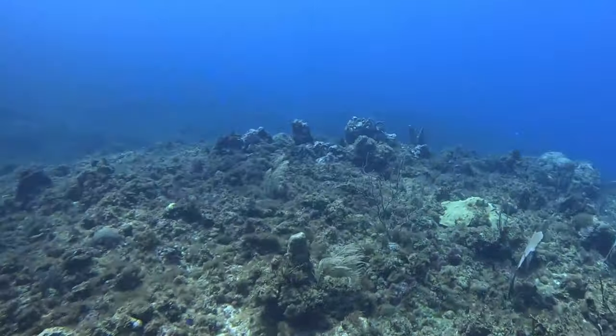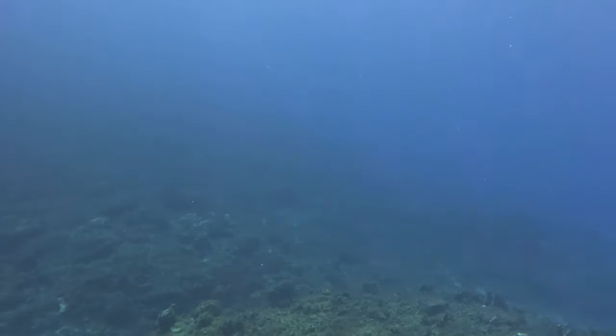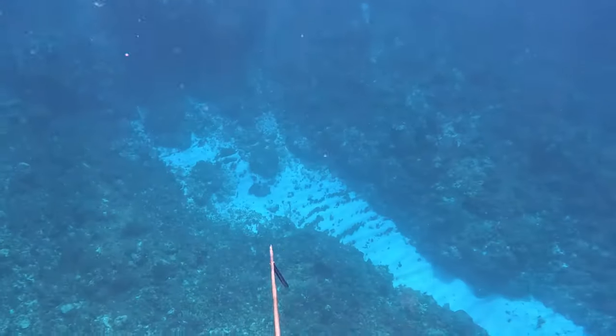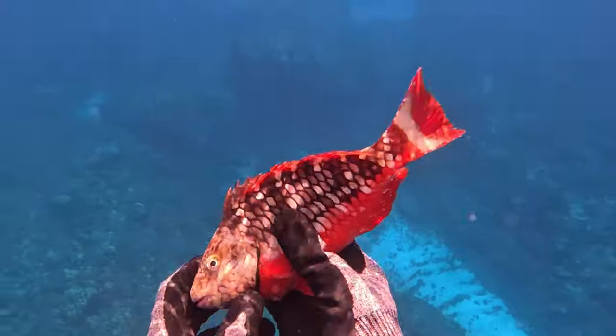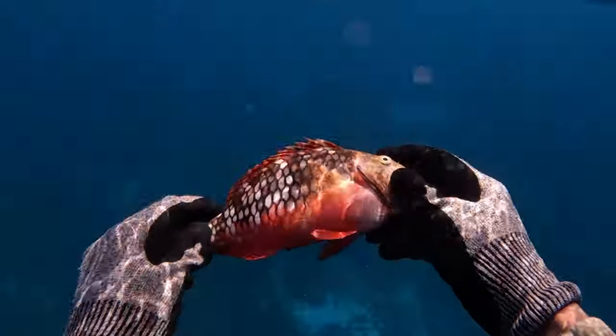So while going up, I was looking around because in this area barracudas tend to swim up on you from all directions. So I have to be looking around. Let's take a look at the fish now. As you can see here, this one was a lovely one. And it was one of the smallest ones in the school.